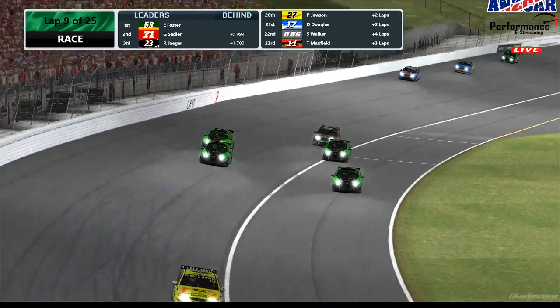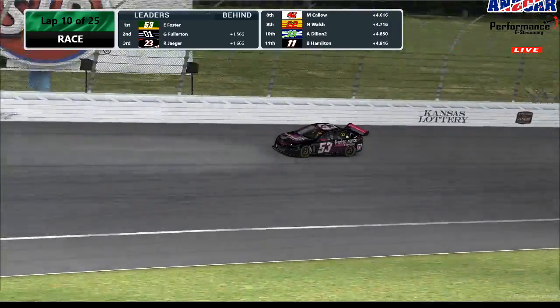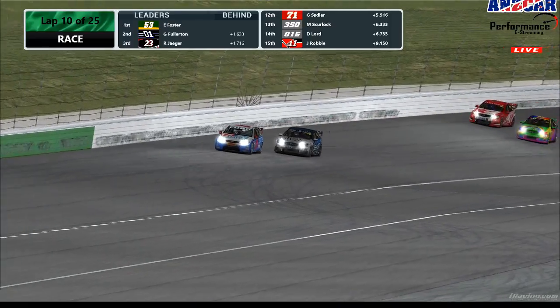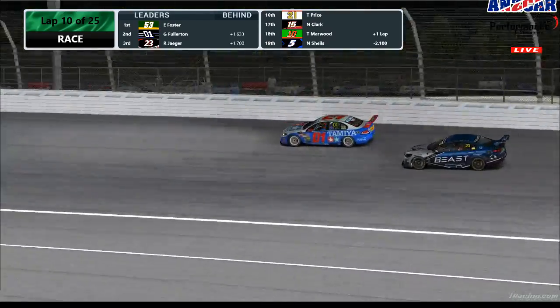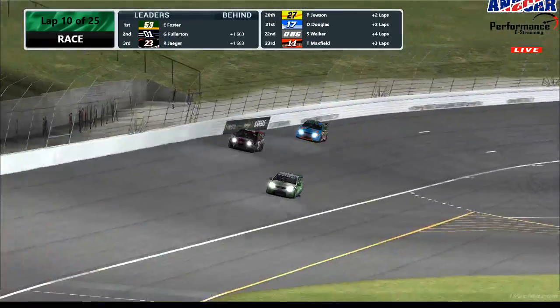So that leaves Foster with a huge gap out front now. He's got like a 1.6 lead over Fullerton now, who's actually Sadler's teammate. Yeah, Dave Douglas is behind him, but he's down a couple of laps. He's definitely got a big lead. He's pretty good in this series, isn't he? Yeah, he's not bad at all. He drives these cars well, and he's now got a teammate behind him in Dave Douglas to play rear gunner if the other two start to catch up.